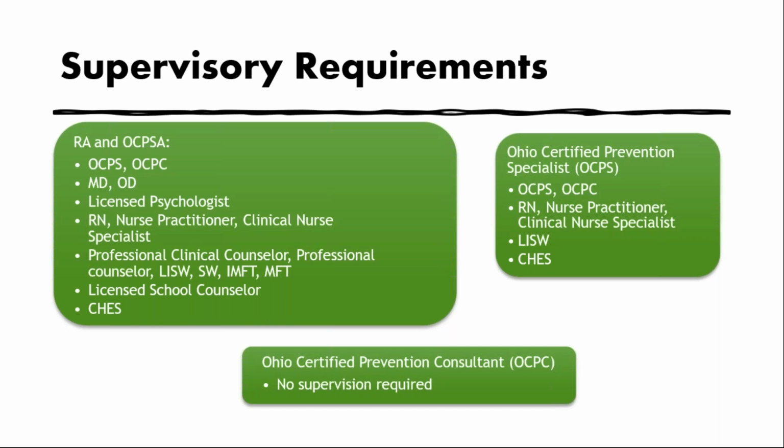When you get to the OCPC, the highest credential, you don't need a supervisor. Doesn't mean, and I say this all the time in my ethics class, doesn't mean you don't need people around. That's why I have Christy Valentini-Lackner, because she is my sounding board for, oh my goodness, this happened, what should I do? So again, this is one of the handouts. It's a little different on that handout as far as the organization of it, but you've got to make sure that you've got the correct person supervising your prevention.